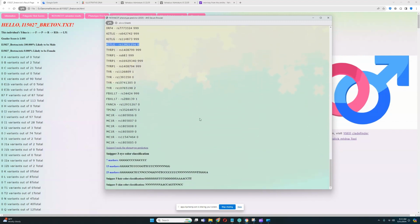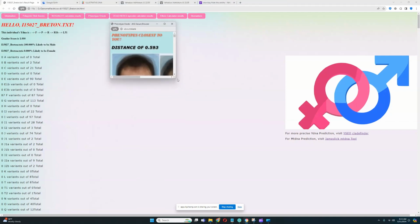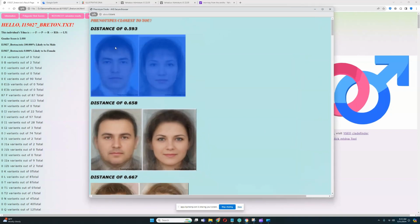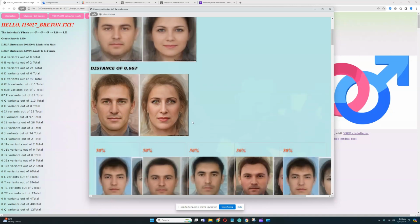And very interesting. Okay, let's see what he scores for the Phenotype Oracle. The closest phenotype to him looks like it's actually this, which is very interesting. Reminds me of another actress, actually. There is an actress from The Office. She played Erin, who looks kind of similar to this. Followed by this phenotype, which is kind of like an alpinate phenotype. Followed by this phenotype, which is kind of like, I don't even know. Doesn't remind me of anybody in particular, but looks kind of average.